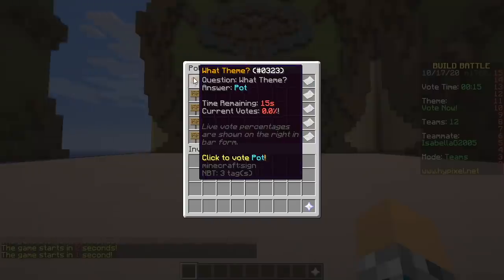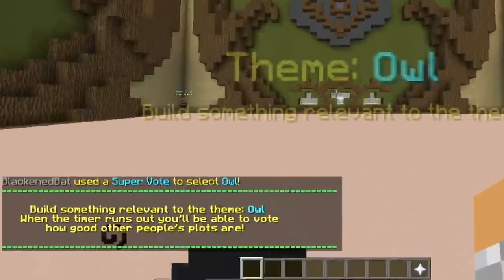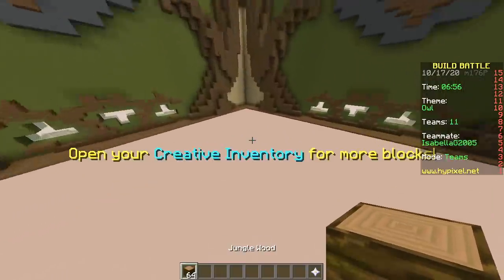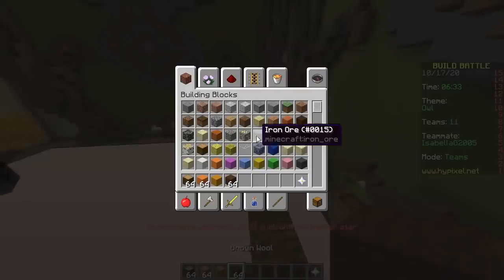Only cute build, second round. Here we go: pot, igloo, butterfly, skate park, owl. Owl! I guess we'll put it on a stick. As always. Let's make it super round.